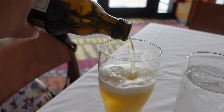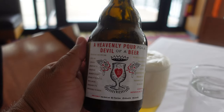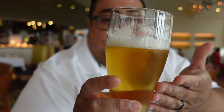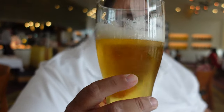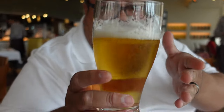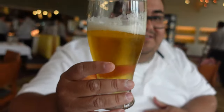So here's my Duvel Belgian Golden Ale. I love how it looks. Look at all the bubbles here. I love golden, lighter beers. I'm more of a lighter guy, not a dark beer guy, but I love this. Let me look at it. Oh, look at that foam in there. That looks amazing. All the color looks beautiful, babe. Cheers.